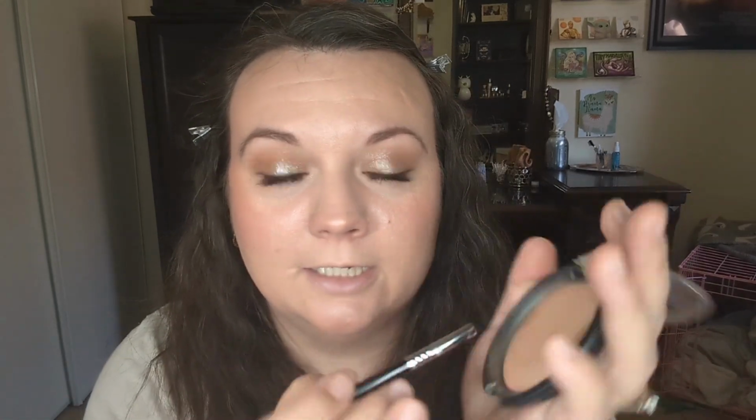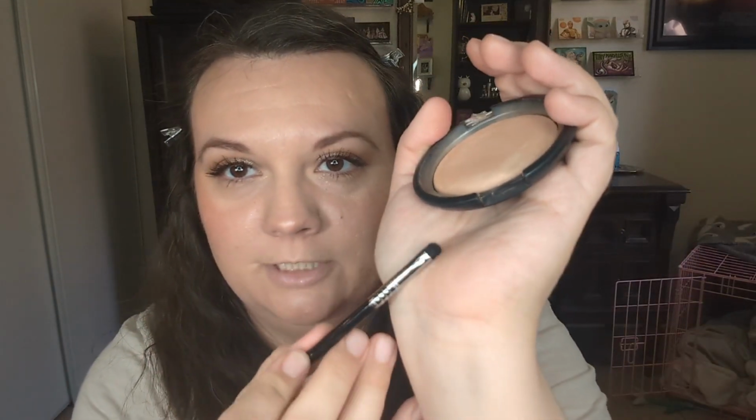Okay. And something else you could do, I forgot to do this when I was doing my eye look, is take your highlighter, take either a pencil brush, like this shape, or just a really small brush. I'm going to use this one. This is also from Sigma. This is the E21, the smudge brush. And you just take your highlighter and just plop it on your inner corner. And it really brightens up that inner corner, brightens up your eyes.